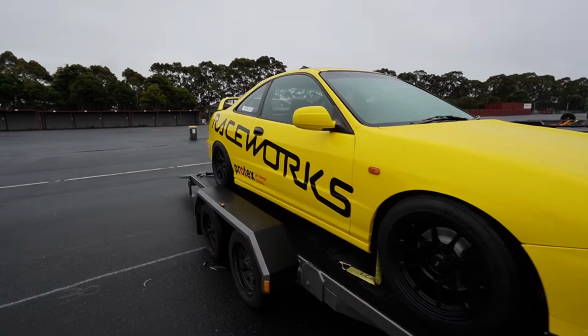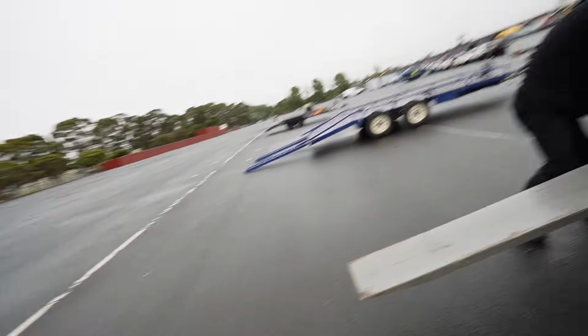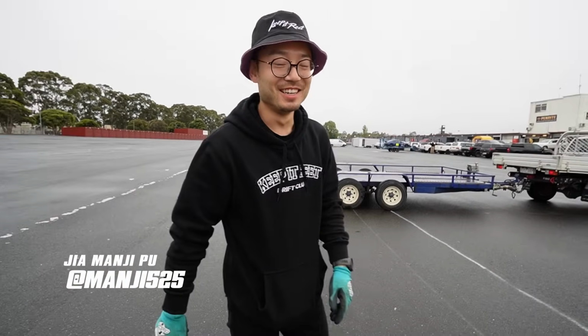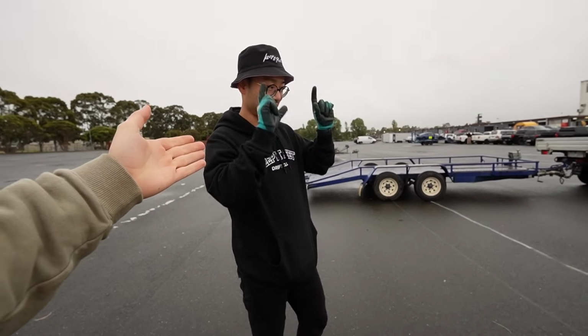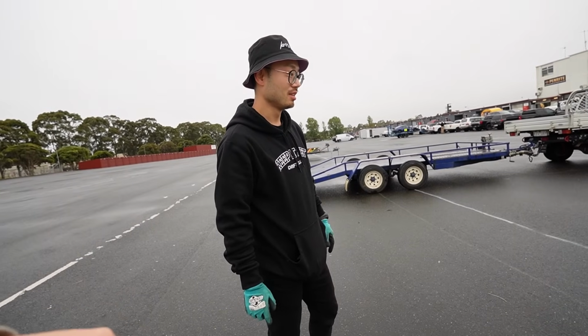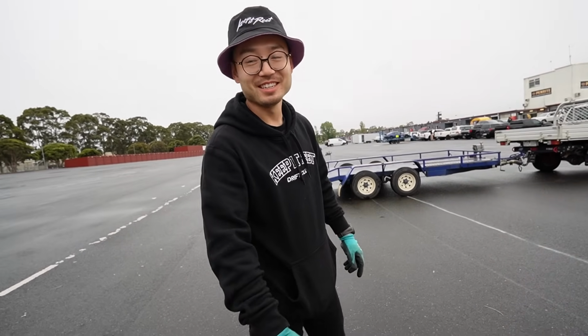So yes, the car is all ready to go, and thank you to another driver. We've got Jai over the back here. Hey, mate. Good to see you, retired drifter. Absolutely killed it. The car looks great. Thank you very much, mate. I appreciate that. You never saw it before, did you? No, I was watching your YouTube video. Oh, really? Thanks, mate. You and Brenny.